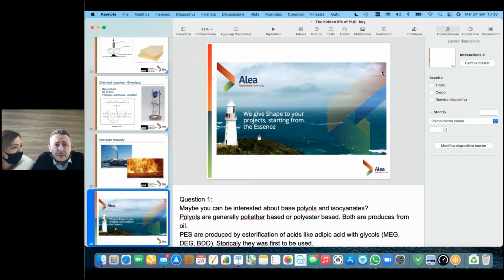Probably they are speaking about thermoplastic polyurethanes. Thermoplastic, sure, is a thermoplastic polyurethane, but it's not thermoset in the extruder. So we start from already produced polyurethanes. It's not a thermoset, I mean.